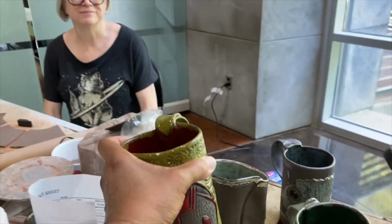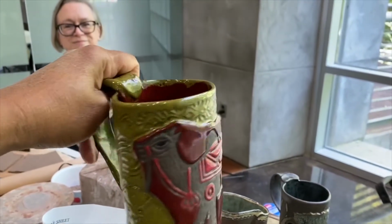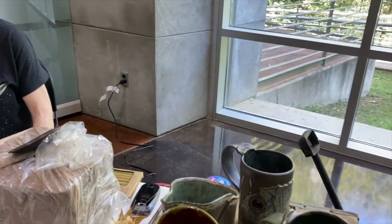Oh, I love it, it's like a stein almost. Yeah. So come on over to the Craftsmen's Guild and look at that. We see some of the natural, and there's a signature on that one.